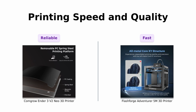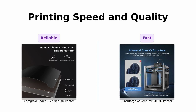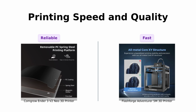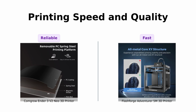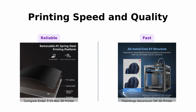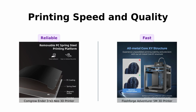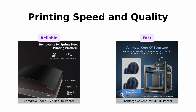Now, let's talk speed and quality. Flashy claims to accelerate up to 20,000 millimeters per square second and hit a max speed of 600 millimeters per second. Reviewers have noted its impressive speed and smooth prints, thanks to features like vibration compensation and precise extrusion. Meanwhile, Ender Neo is described as a steady, reliable performer with silent operation and stable print quality. If you're impatient, Flashy's speed might win you over, but both offer quality prints.